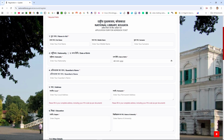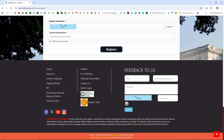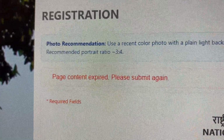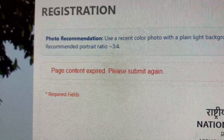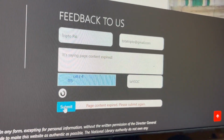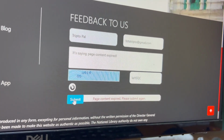And then date of birth, I have got two dates of birth. I can talk about it publicly, but I need to put my second date of birth over here. It's total bullshit. This is the third, fourth time I'm doing it so quickly. Still, they are saying page content expired. Oh, shit. What type of shitty website is this?